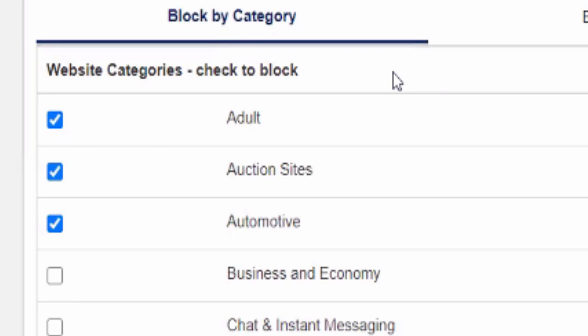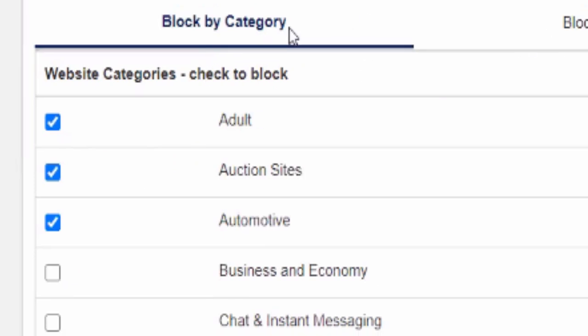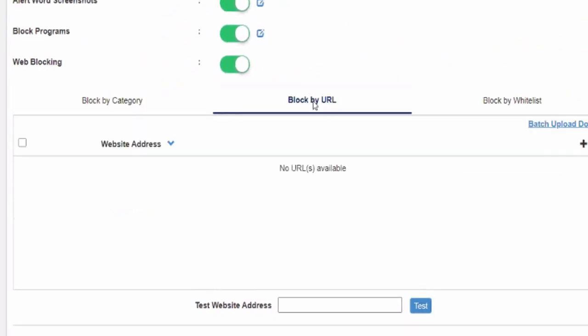features. So understanding that if you want to block certain websites, there's some industry standards today that classifies these particular websites, so you can flag those in terms of blocking them specifically by the categories. You can block them by their own URL, which is the website, or establish your own whitelist.